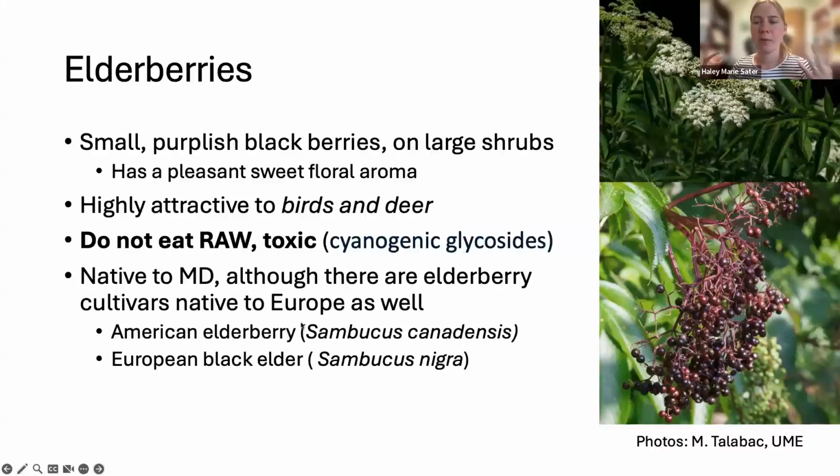So basically, they have chemicals in them that, if eaten raw, will be digested by our body into cyanide, which obviously will kill us. So you don't want to eat elderberries by the handful, but when they're properly cooked or dried, they are edible, and they have been used for a long time. So there are elderberries that are native to this region.